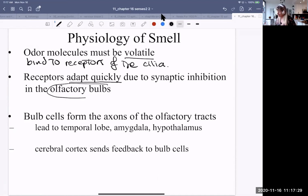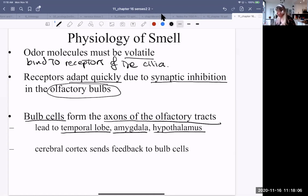because in the bulbs themselves, that is where they synapse on the neurons, the first order sensory neurons. So eventually, if there's a strong smell for a long time, they'll just not synapse anymore. They'll quit synapsing. So the bulb cells form the axons of the olfactory tracts. So those are your first order neurons. They're called bulb cells. They lead to the temporal lobe, which is where the association areas are, the amygdala, and the hypothalamus. So for the same reasons as a taste projection tracts go to these areas. So the amygdala, yeah, there is a modicum of emotion evolved in smell.